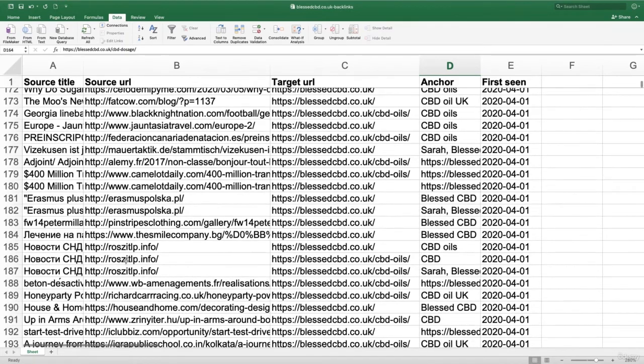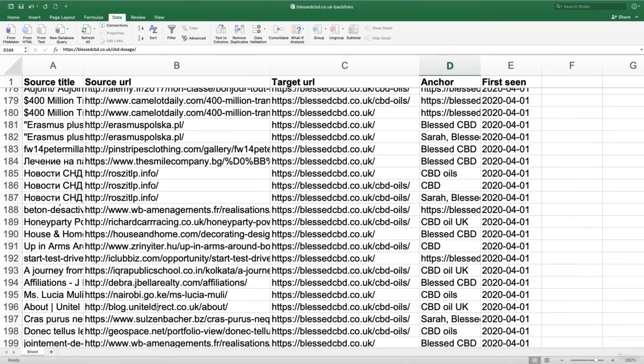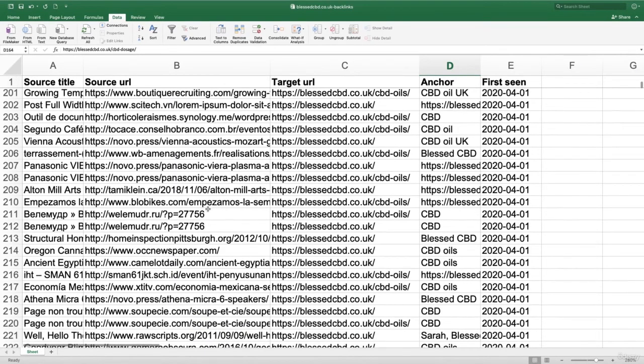We've got some from RositTPL or TLP.info. We've got some from blog Unitel Direct. Tons and tons of websites are linking to this website, all in the month of April. Now, if you didn't build any of these backlinks, then this is a very good sign indeed that this is going to be a negative SEO attack. Now, it's really important to note as well that if your blog post has gone viral, for example, then this can also lead to a massive influx of backlinks.